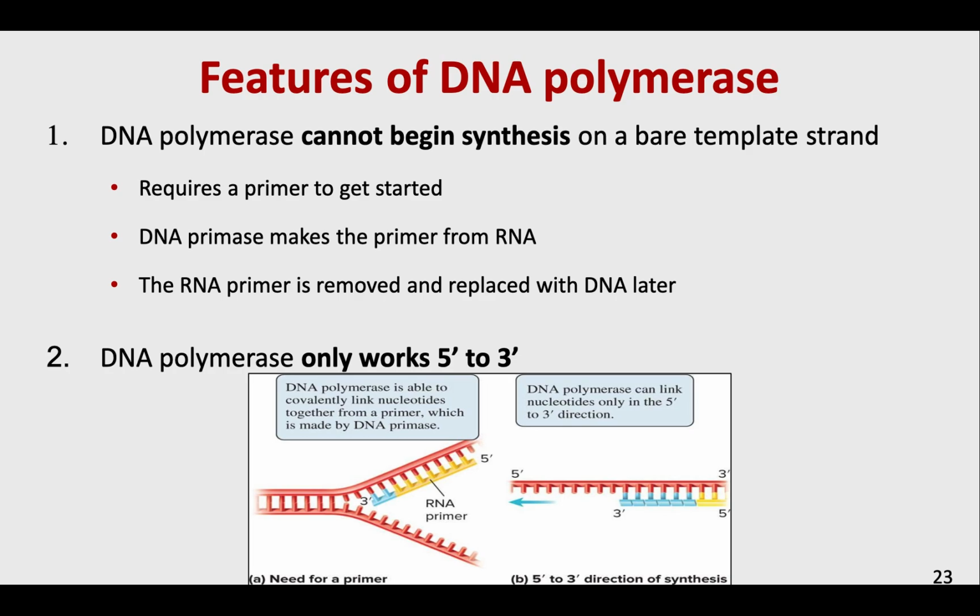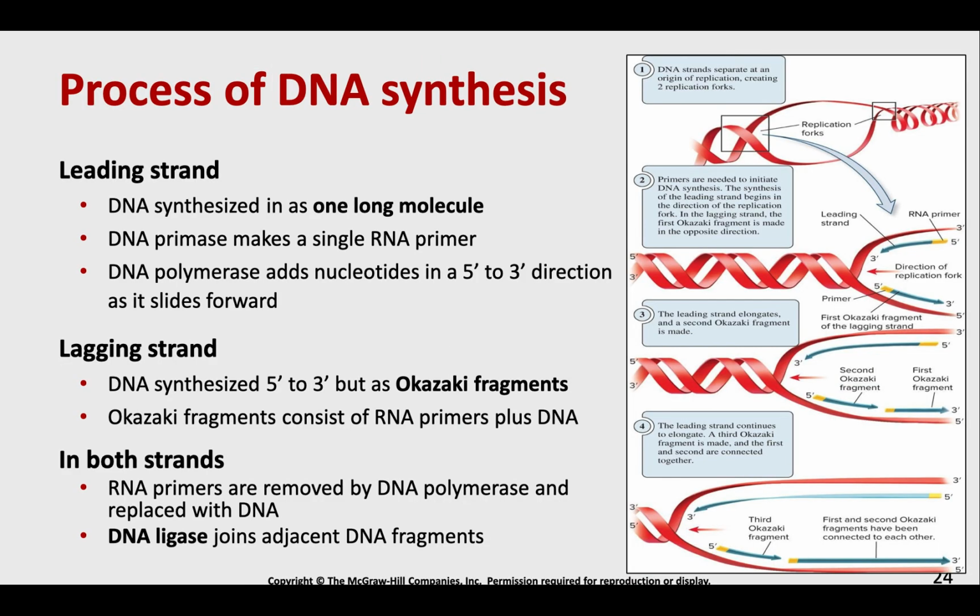So we have our primer and we have DNA polymerase, but DNA polymerase can only work in the 5' to 3' direction. This creates two different strands. We have our replication fork. One strand is going to be the leading strand. One strand is going to be the lagging strand. Now remember, DNA strands are anti-parallel to each other. So one side is going to be, let's say, 5 to 3, and the other side is going to be 3 to 5. If DNA polymerase can only work in the 5 to 3 direction, this leading strand is going to be made as one continuous, long molecule. There's going to be no interruptions there. We're working 5 to 3 as the replication fork unfolds.